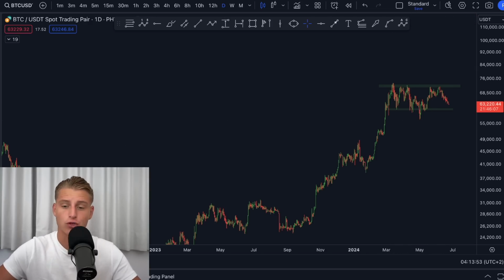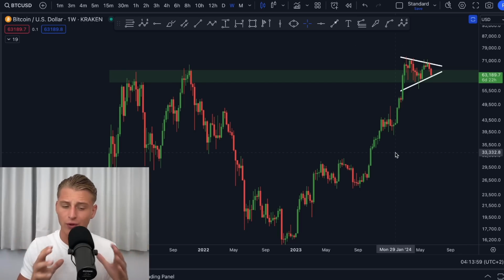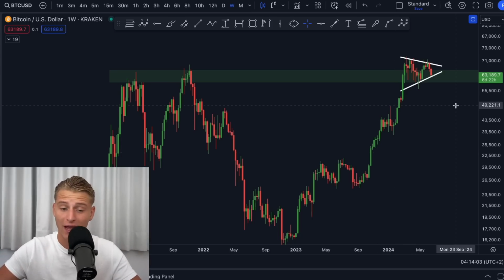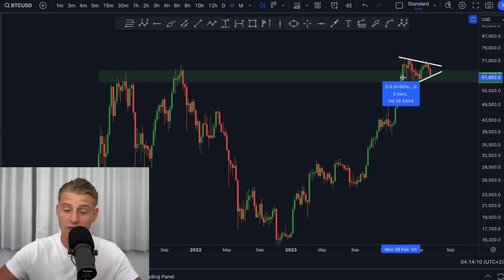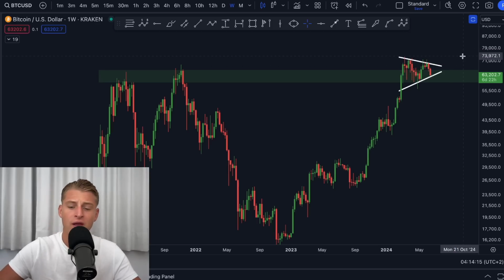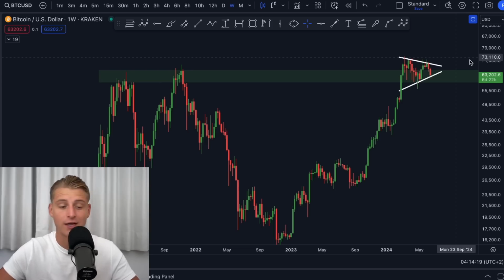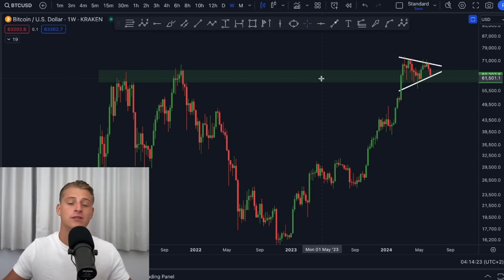But anyways, we just need to stay patient right here, because if we look at what part of the cycle we are in, and at what Bitcoin is currently doing from the larger perspective, we're creating a massive symmetrical triangle right now on the weekly time frame. And whenever this breaks out, guys, we're just going to have a massive move here. And Bitcoin has just been going sideways for over 112, 120 days right now. And once the sideways consolidation phase ends, guys, I believe we're just going to be going much higher for Bitcoin, especially with all the things that are currently happening.